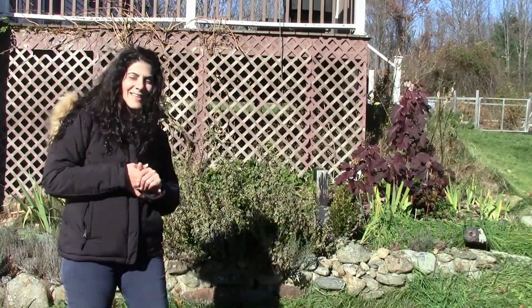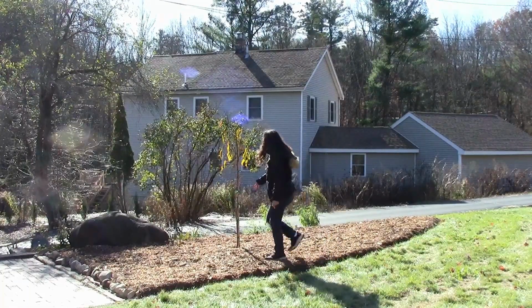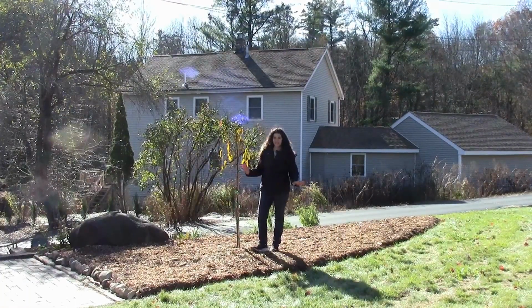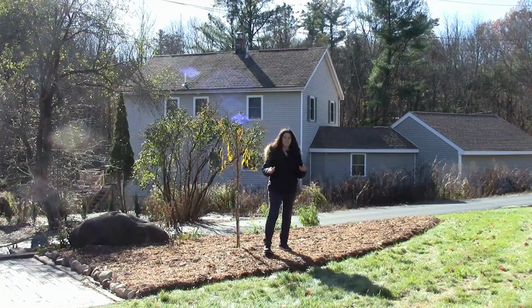So now I can take you over to the front garden and show you the progress that has happened over there. Can you look at this? It's finally done. And yes, I'm walking on the bed. I shouldn't be doing this, but I finally finished mulching this whole area and I'm super excited about it.